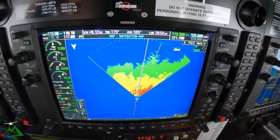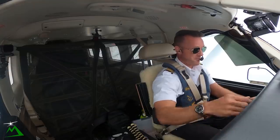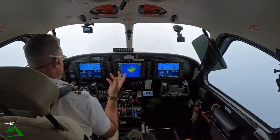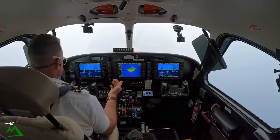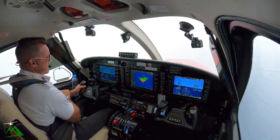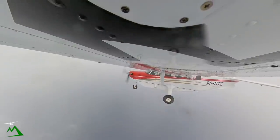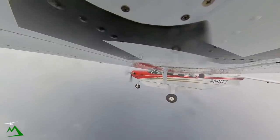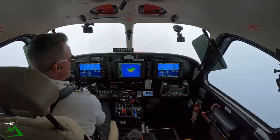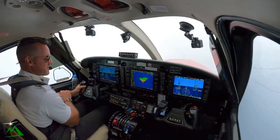I'm a lot more willing to go through red on the radar in the early morning, just because it has not had time to really build up into any type of convective stuff. It might be a little bit of rain, but it's fairly smooth in the mornings. I can still see all the way down below me. Not very good, but I can see down below me. In the afternoons, if it's showing red and they're all convective clouds, cumulonimbus stuff, I've gone through those enough to know that I prefer not to, and I'll go the 10, 15 miles out of my way so that I don't have to get thrown around like a roller coaster.